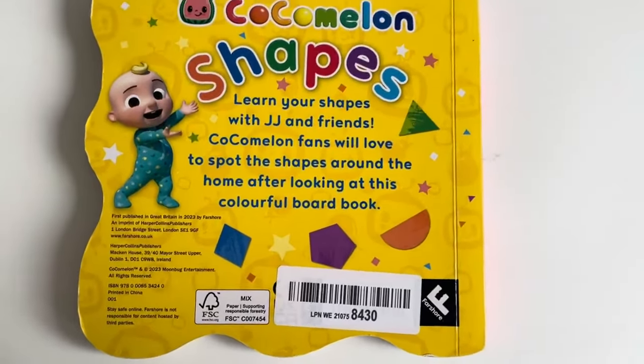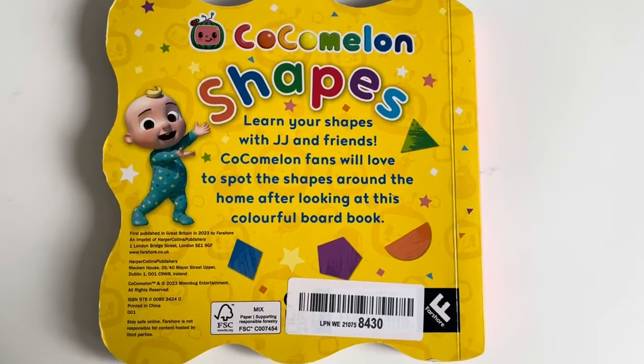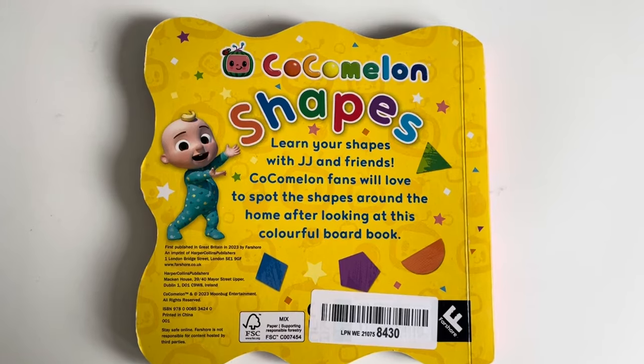Learn your shapes with JJ and friends. CoComelon fans will love to spot the shapes around the home after looking at this colorful board book.